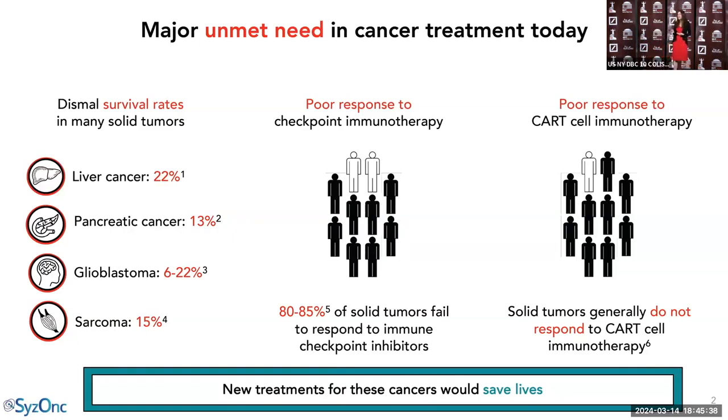Now, there was a lot of excitement when immunotherapies came out, CAR T cells and checkpoint immunotherapies. But again, for these types of cancers, these solid tumors, they fail to respond to them. I'm Anne Carpenter. I'm an institute scientist at the Broad Institute of Harvard and MIT. And together with my co-founders, we really want to change the face of these kinds of cancer therapies for these types of really devastating cancers for which there's no other options.